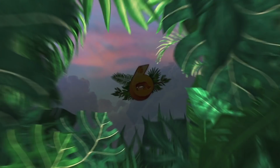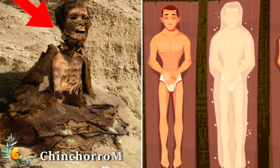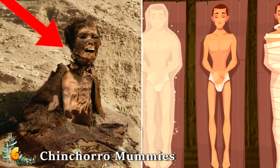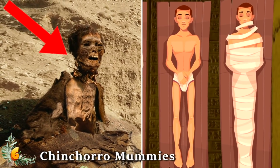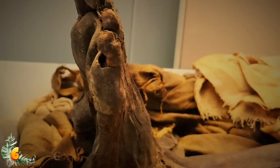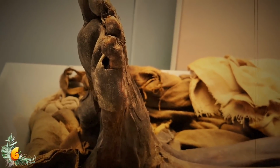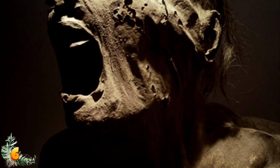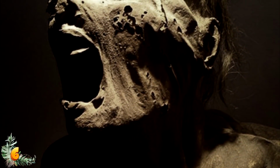6. Chinchorro Mummies. While you might be familiar with the mummies from ancient Egypt, you might be surprised to know that other cultures also had mummies. But where the ancient Egyptians embalmed their dead, other cultures didn't, instead allowing them to mummify naturally. The Chinchorro people of Chile are one such culture whose dry climate naturally preserved corpses.